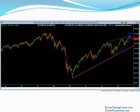First, this is the Emini contract, the weekly chart, and I've pointed out several times recently that we have a bull trend line below, and we have a trend channel line above, and another bull trend line here, creating a wedge top. And we're very close to the first trend line, and we have a ways to go to get to the second trend line.